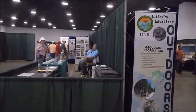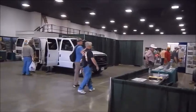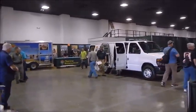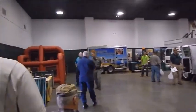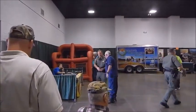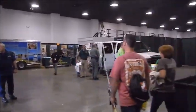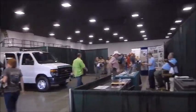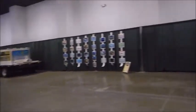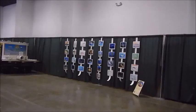If you look around, invasive booth, their recovery booth, marine resources. And they even have a little play thing for kids. And game wardens walking around shaking hands, all that. All right, there's going to be a few interesting things in here. Like they do a fish art contest for the kids.